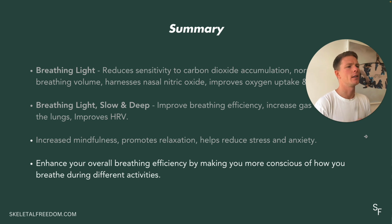Enhance your overall breathing efficiency by making you more conscious of how you breathe during different activities. Again, awareness is key to improvement of anything, right? So we've measured our BOLT score, we've practiced deep breathing, we've practiced light breathing, we've practiced slow breathing, we've practiced it all together. I encourage you to just bring awareness to your breath in each of your daily activities and check in with yourself. Am I breathing light? Am I breathing slow? Am I breathing deep? If you can master that, you are a long way ahead to running unstoppably.